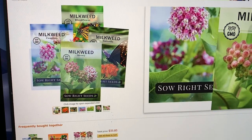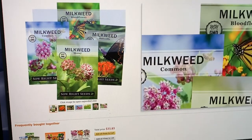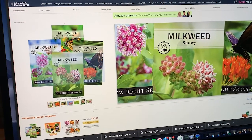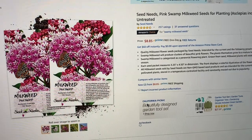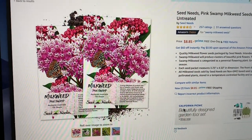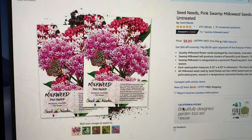But I'll definitely get some of like Common and Butterfly weed. But the Bloodflower and Showy did well for me last year, so I'll definitely consider this pack. It looks like the Seeds Needs brand also just sells their individual types individually. It doesn't necessarily have to be a variety pack.